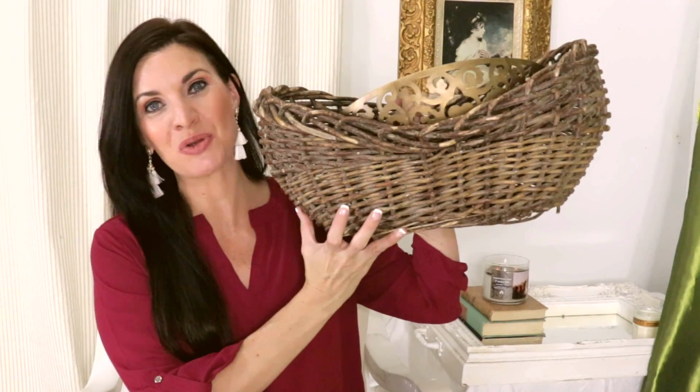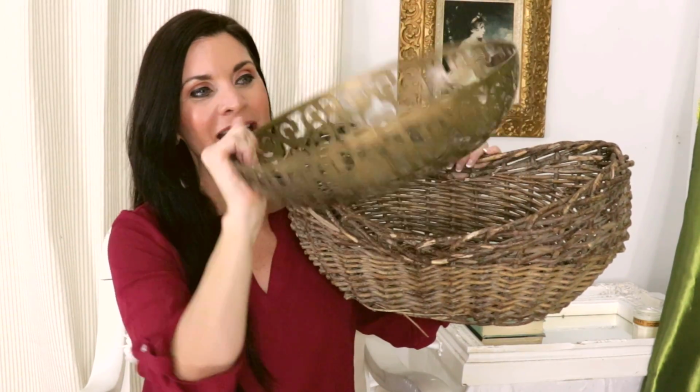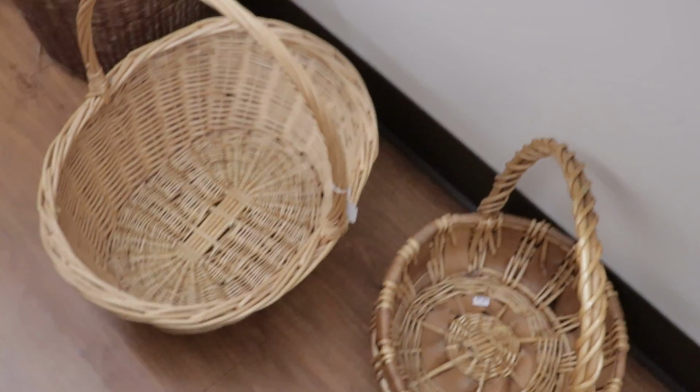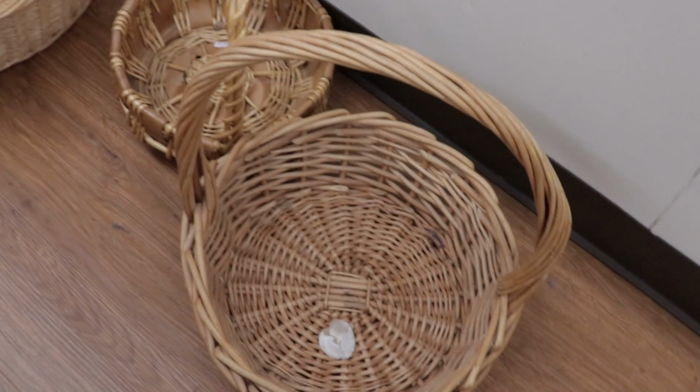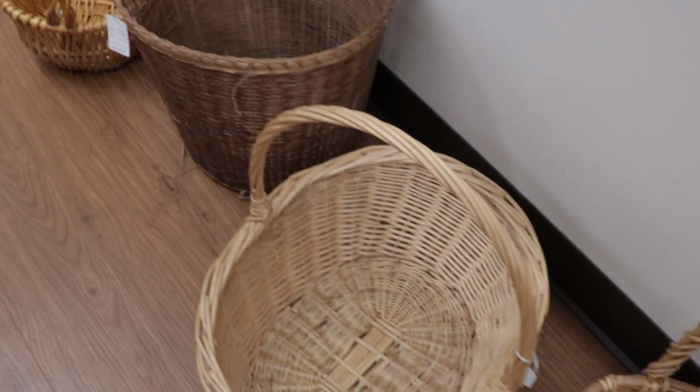So the next thing to check out at your thrift stores are some really beautiful baskets. So I found this gorgeous basket at the thrift store for $2. I got this beautiful metallic kind of baskety holder thingy for about $1.50. Check your thrift stores for baskets because they're so expensive at the home decor stores. I'll go into TJ Maxx and see a basket that I want, and it'll be between $10 and $25.